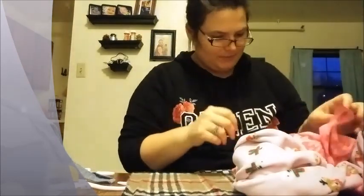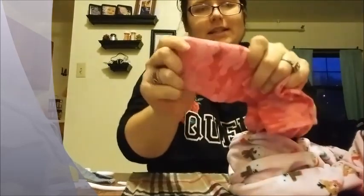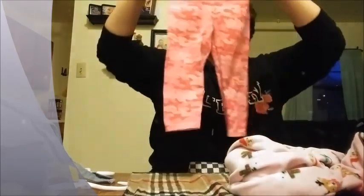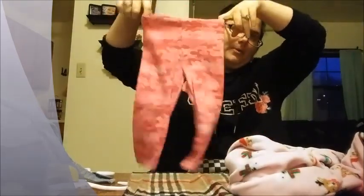I got her two more clothing items. These, I didn't see this thing, so I'm kind of mad about that now. They looked really good, but in the store, the lighting's horrible. Granimals 24 months, and they're in just a pink camo. Hopefully that stain will come out.